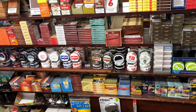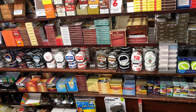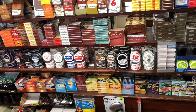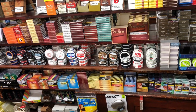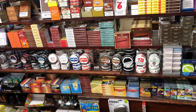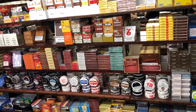How much is an expensive pipe? We have in the middle shelf there, it's what they call snus. Little pouches of tobacco with flavouring that you can stick in the side of your gum, much like the Americans would use dip. But we don't have dip here, we just have these Scandinavian style. I would like to try dip at some point.